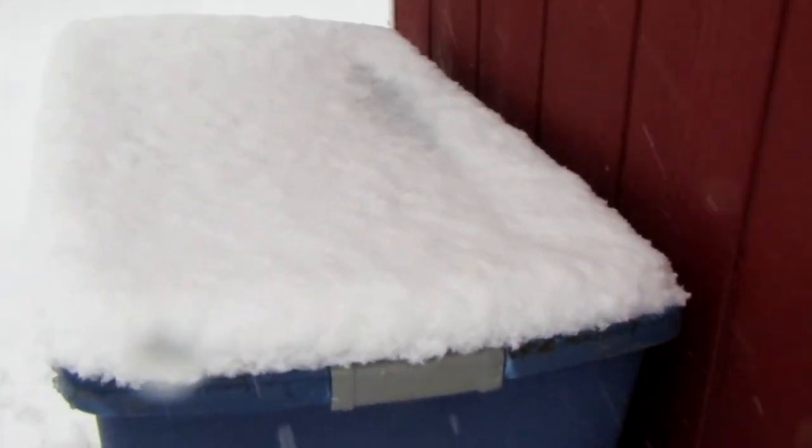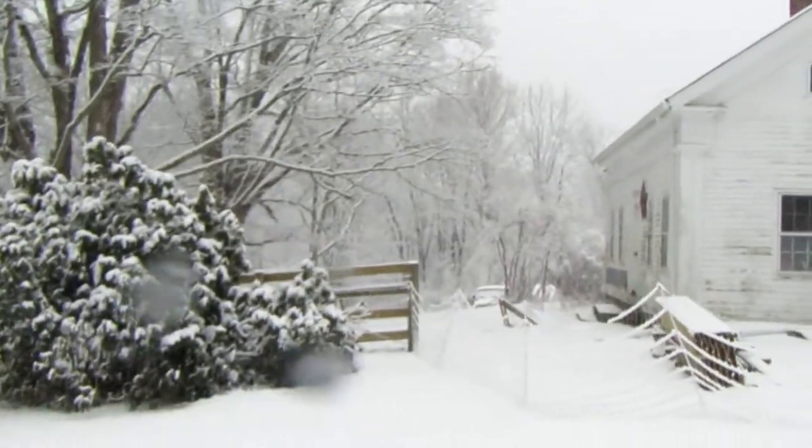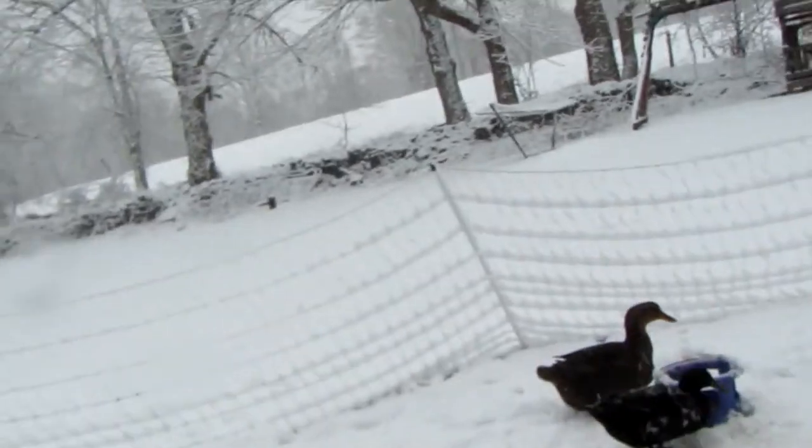I know it's at least an inch because, well, does this look like a dusting to you? A dusting is less than a quarter of an inch of snow. A quarter of an inch of snow would literally be like this amount of slush right there. But it's at least quadruple that, so it's well over a dusting.